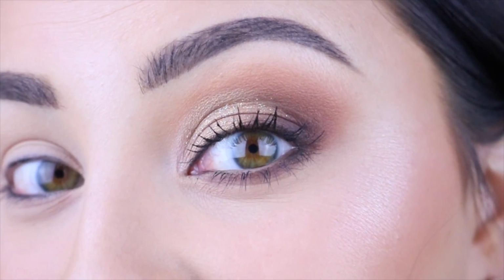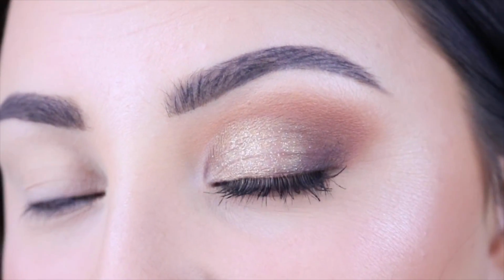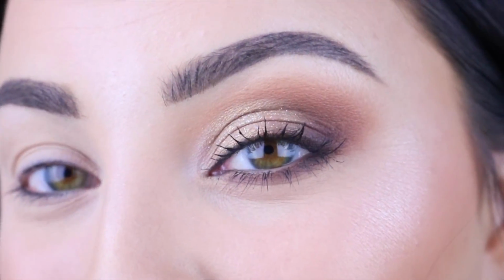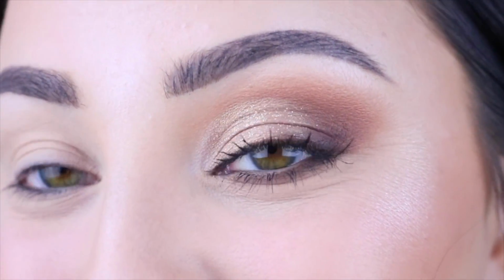I did want to show you guys as an option what it looks like with just mascara on, no lashes. I will be applying lashes to this as a finished look, but I wanted to show you guys what this looks like with just mascara on because I totally think you could wear it with just mascara as well.